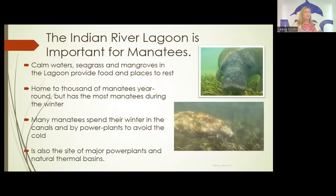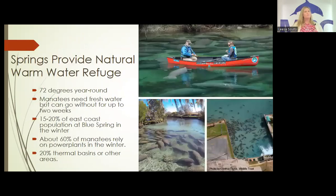So there's 2 reasons. We have those thermal basins and we have those power plants. Other refuges for manatees in the wintertime are springs. So these are our natural refuges. They're 72 degrees year round.